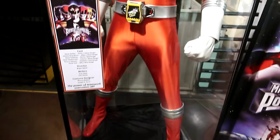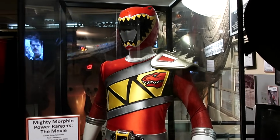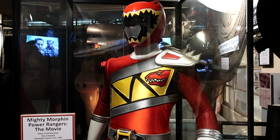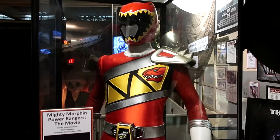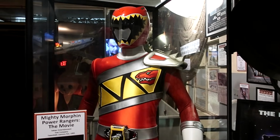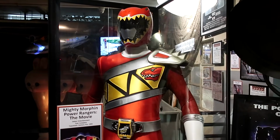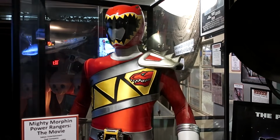Oh, there's a costume from Mighty Morphin Power Rangers, the movie. I remember actually watching, I was in middle school, and I actually got hooked on watching Power Rangers. I don't know why. Every day I would get home from school and I'd watch the Power Rangers. I don't know if I was sure why then, but something about it transfixed me.